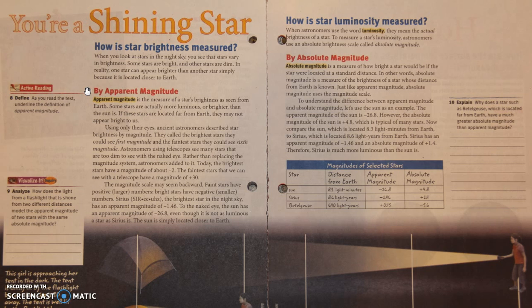Absolute magnitude is a measure of how bright a star would be if the star was located at a standard distance. To me that definition is not super helpful. Just think of it as absolute magnitude is how much light that star is actually giving off. How bright is that star actually, okay?